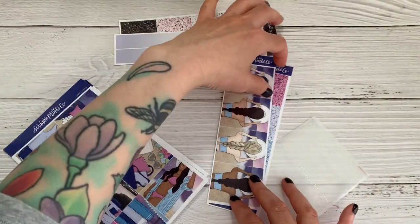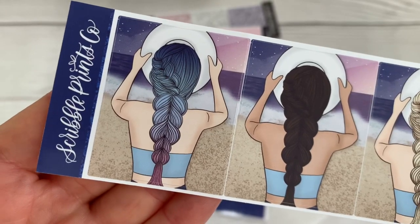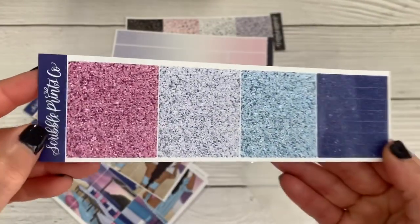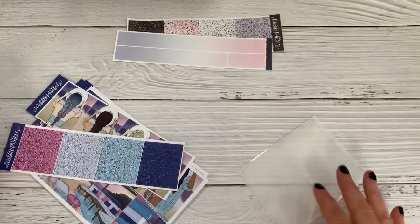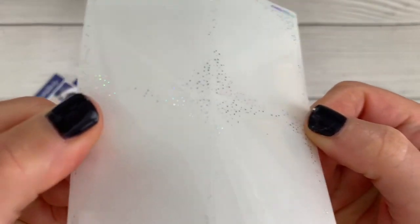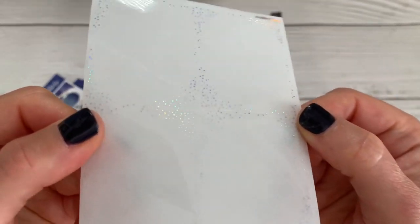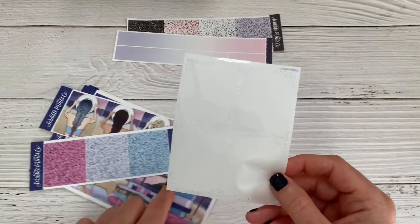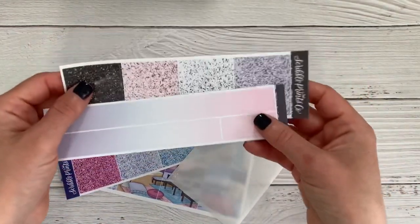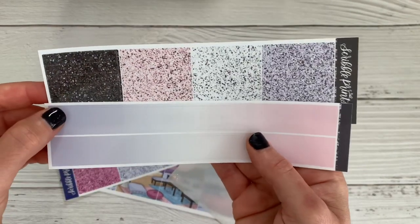And then I went ahead and I added on the fashion girl sheet because I really wanted to use this girl here with the ombre hair that matches everything in the kit. And then the glitter headers because I am a sucker for the glitter headers. And I got a sheet of hollow foiled confetti glitter box overlays. I know it's really hard to see because the foil is really, really fine on these, but because these are not foiled, I wanted to just add a little bit of something extra to that. And then I also got the glitter headers and this 15 millimeter washi strip that matches the Summer Moon kit.